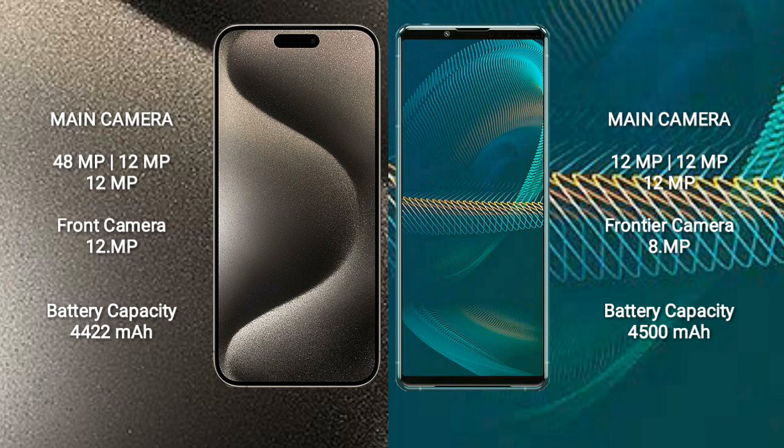iPhone 15 Pro Max has a 4422mAh battery with 33W fast charging support. Sony Xperia 5 Mark III has a 4500mAh battery with 30W fast charging support.